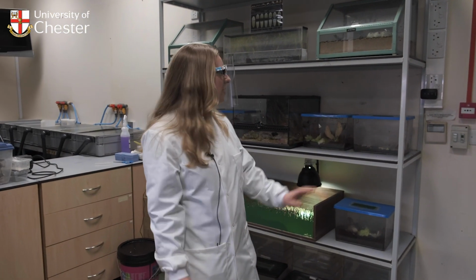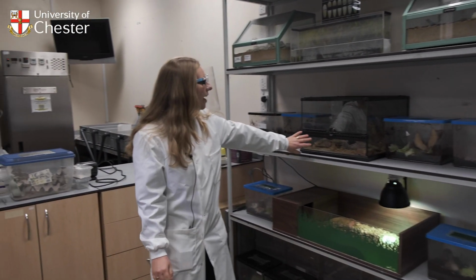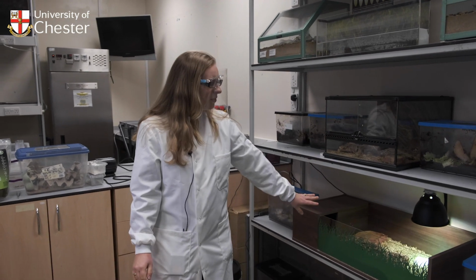So this is our animal lab. Here you can see we've got fish behind us. We've also got our snails, we have our gecko, and we also have a tortoise too. And these are often used in both undergraduate teaching but also dissertation projects, along with some of our master students as well.